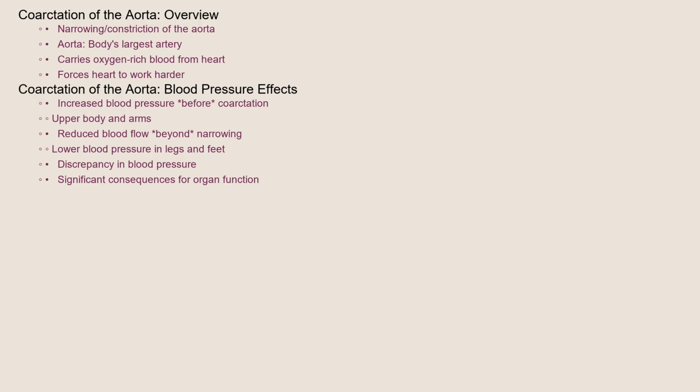Coarctation of the aorta essentially creates a narrowing or constriction in the aorta, the body's largest artery, responsible for carrying oxygen-rich blood from the heart to the rest of the body. This narrowing forces the heart to work harder to pump blood past the obstruction. Blood pressure increases before the coarctation, leading to higher blood pressure in the upper body and arms. Conversely, blood flow and pressure are reduced beyond the narrowing, resulting in lower blood pressure in the legs and feet. This discrepancy in blood pressure has significant consequences for organ function and overall health.